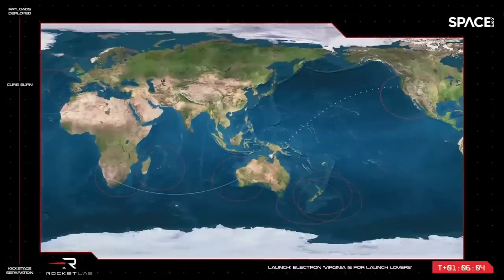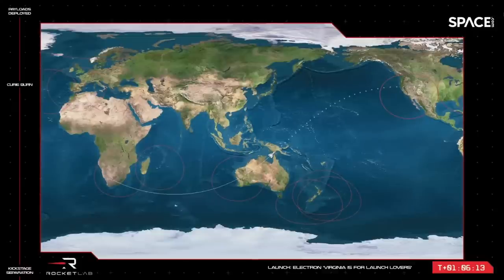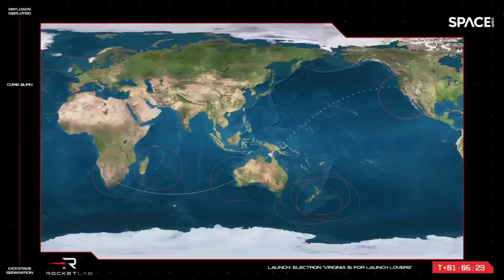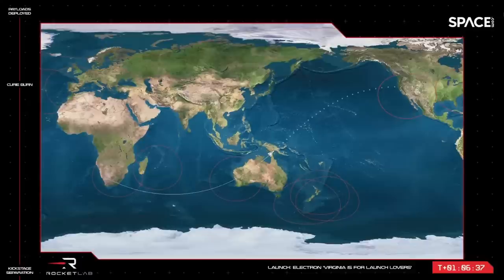And for some background information, the commands to ignite and shut off the Curie engine and deploy the spacecraft are preloaded onto Electron prior to liftoff. They're part of the auto sequence that controls the entire launch. So that's all happening right now as we wait for the confirmation of the data to be received from the ground station. Electron communicates with ground stations across the globe. And if we are unable to receive this telemetry from the current ground station pass, we'll just wait until we go over our next ground station pass, which is over the west coast of the United States. So stick with us for confirmation.